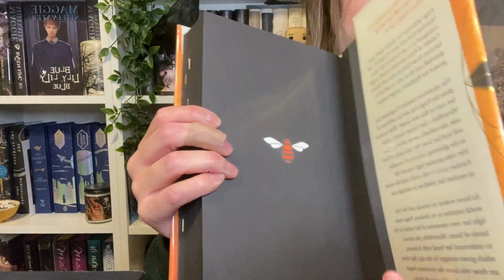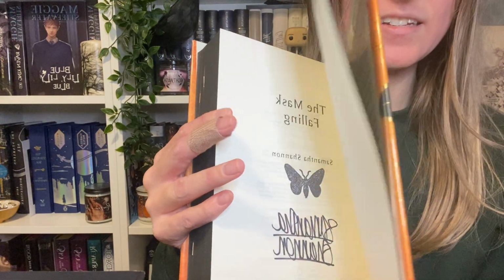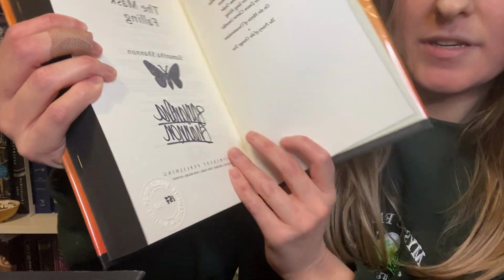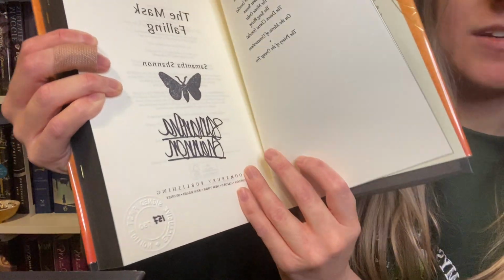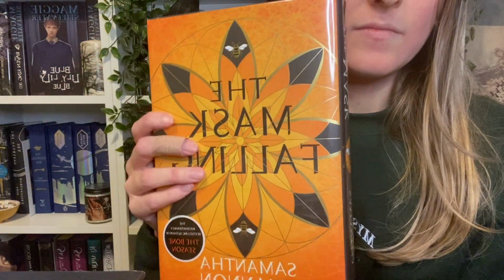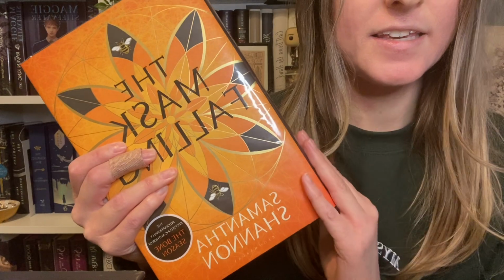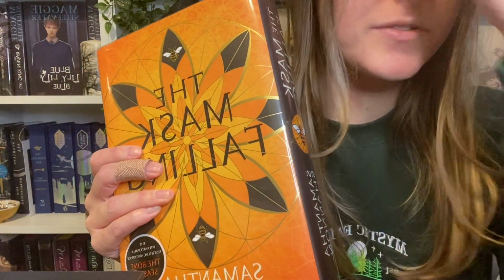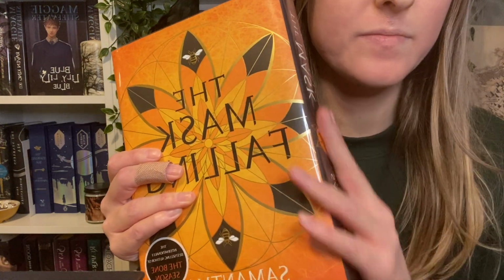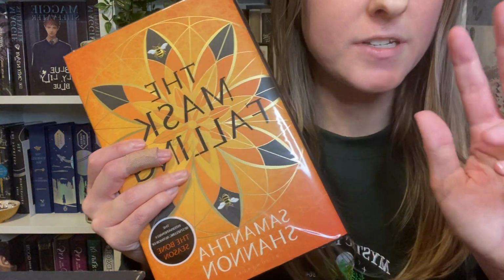And then it also, see if I can find the title page. It's also signed by Samantha, and I have copy number 157 out of 750. So this, like I said, is the 4th book in the Bone Season series. Eventually it's going to be 7 books long. This is the 4th. This is actually the collector's edition cover.